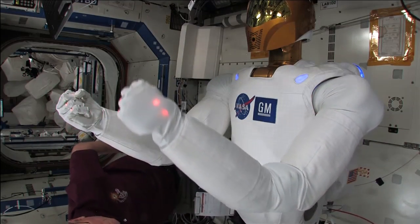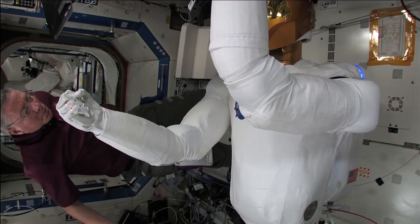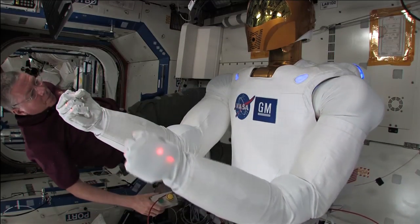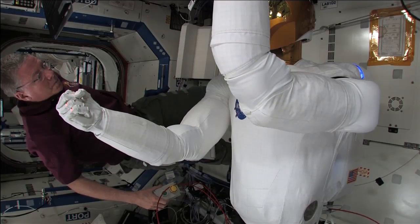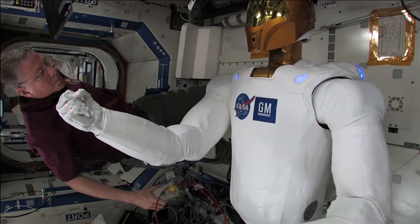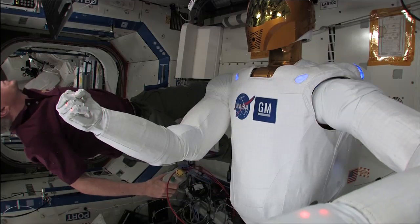Robonaut is the first humanoid robot in space, and the primary job for now is teaching engineers how this dexterous robot behaves in space. The hope is that over time, through upgrades and advancements, the robot could assist with tasks that the crew members are performing and could even one day venture outside of the station to help spacewalkers.